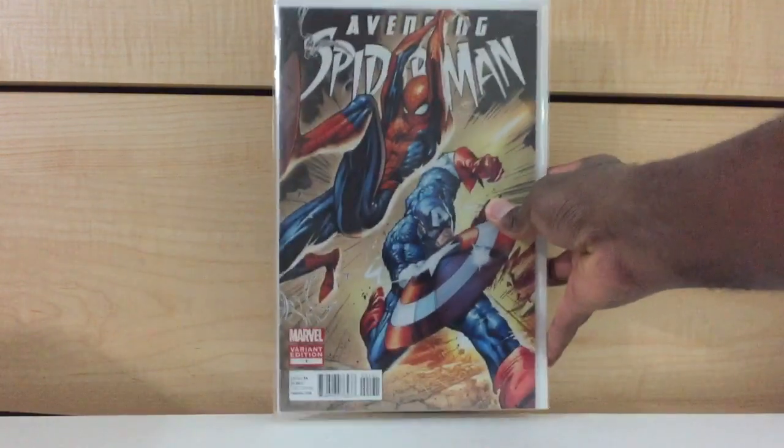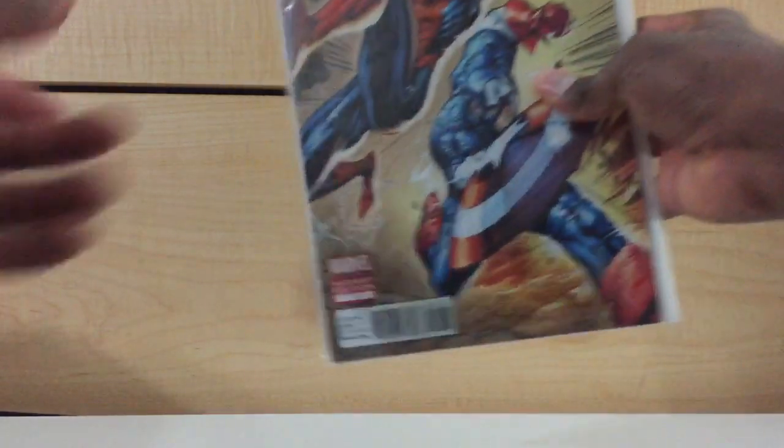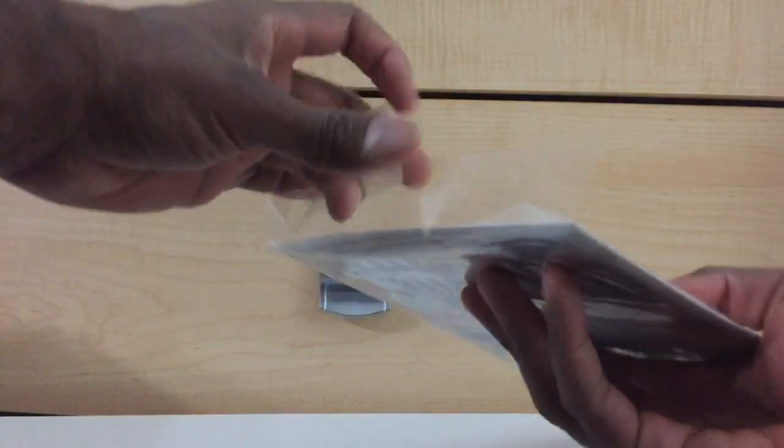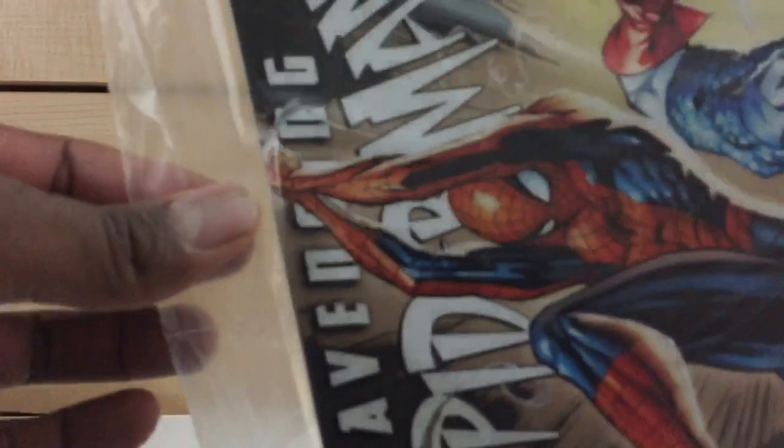But this was the first thing that I noticed, and it kind of caught my eye. I really didn't know what it is. Avenging Spider-Man #1, this is the J Scott Campbell, I think the 1 in 100 variant. For some reason, it just kind of stood out to me. I snuck a quick eBay look at this, and it's going for around $20, in the $20 to $30 range. And the thing that caught my eye, I wasn't going to show you guys, but I'm gonna show you anyway. For some reason it's polybagged, and it comes with some sort of weird yellow thing.